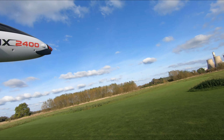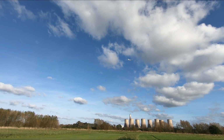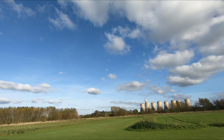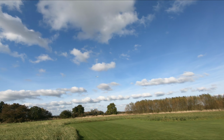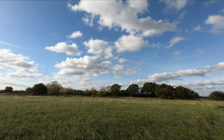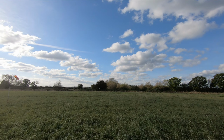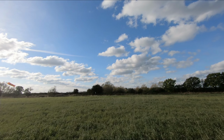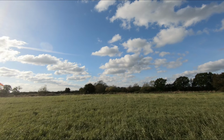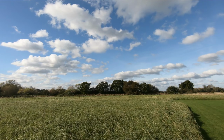Right, let's try again. I tell you what, if you ever want to practice hand launching, this is the model for you. It's so easy to hand launch. Right then, a bit more speed this time. Definitely a bit of turbulence over those bushes you can see there. Right, a bit more speed. Let the nose come down.